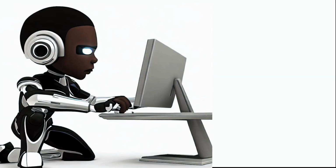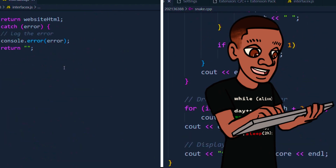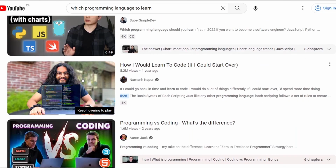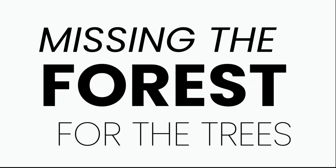Hmm, I want to get into programming, but I don't know which programming language to learn. Choosing the right programming language can be overwhelming, especially for beginners. But let me tell you something. 99% of the time, asking yourself this question is often missing the forest for the trees.